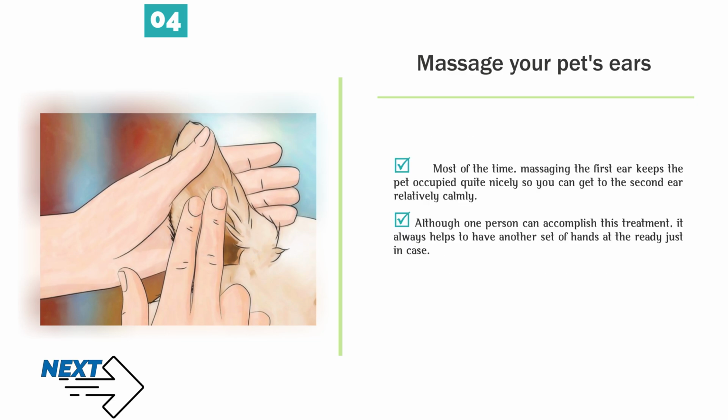Most of the time, massaging the first ear keeps the pet occupied quite nicely so you can get to the second ear relatively calmly. Although one person can accomplish this treatment, it always helps to have another set of hands at the ready just in case.